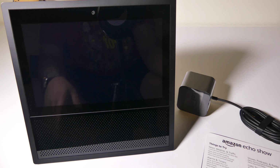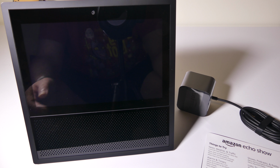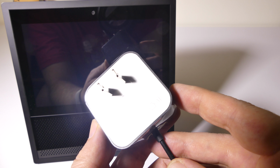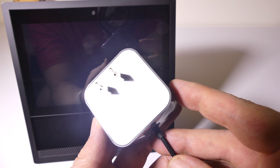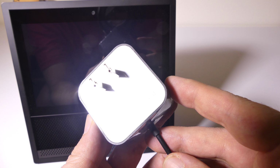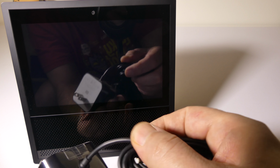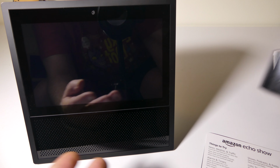So once you get it out of the box, you do get just a few things here. You're going to get the main unit. You're going to get a wall adapter that is that 21 watt wall adapter. So that's going to be needed. It's going to be needed to be plugged in all the time, just like the Amazon Echo. There are no batteries inside this, so you can't just leave it unplugged. It's going to have to be plugged in all the time, which is fine. I have an Amazon Echo. I'm very happy with it. I don't have any problems with leaving it plugged in. This is going to primarily go on my bedside table to replace my alarm clock.